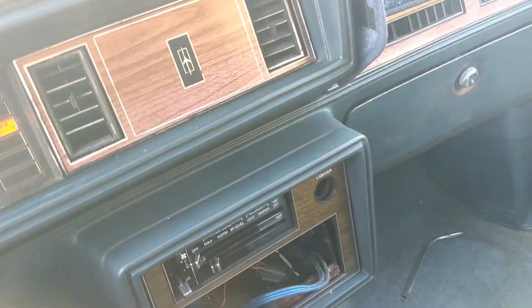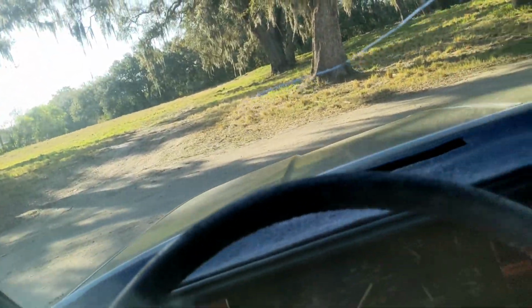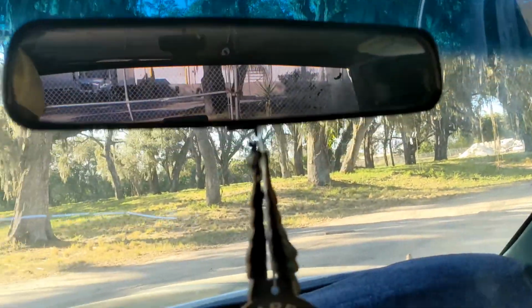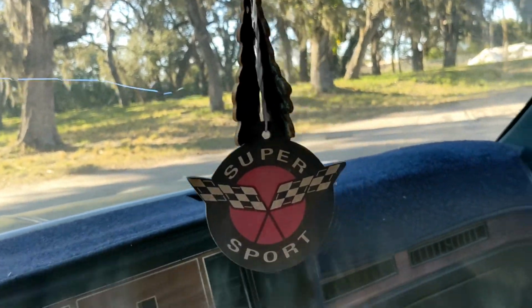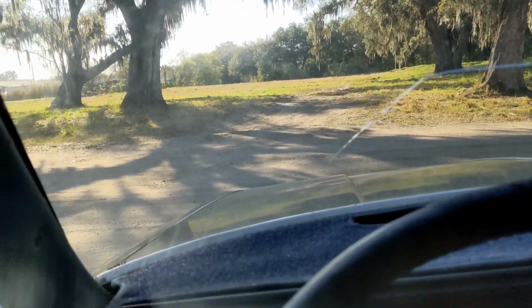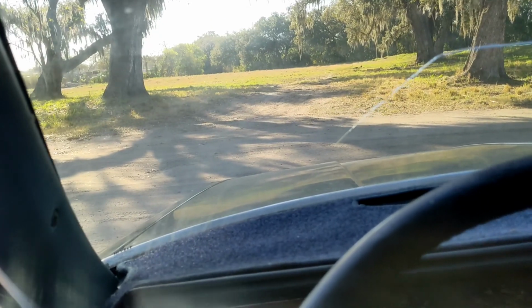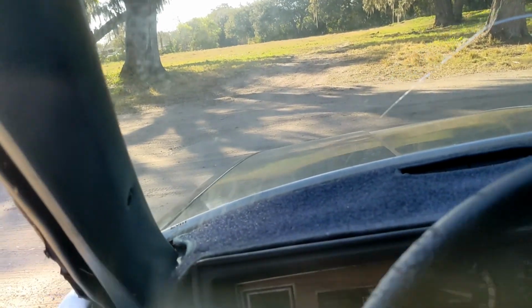We have reverse. Make sure I don't back into anything. Got the super dark window tint there. Not in the ditch. It's always good. It's a little ripe in here though, I'll tell you that.